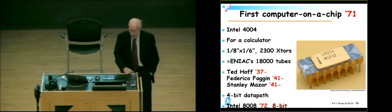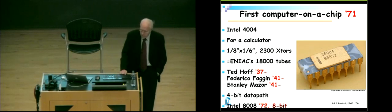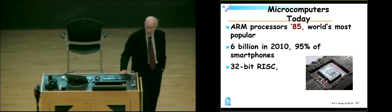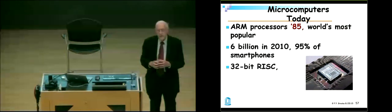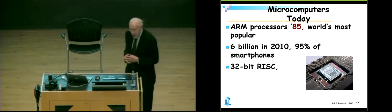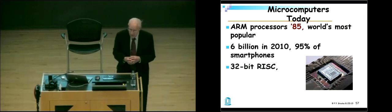And this little chip was equivalent in power to ENIAC's 18,000 vacuum tubes. It had a 4-bit data path. They moved on the next year to an 8-bit data path. And the story of computers today is that once again there's been an up branch and a down branch. The ARM processor is the most prominent processor. It's used in 95% of all smartphones. It's a 32-bit machine, and they sold 5 billion of them in 2010.